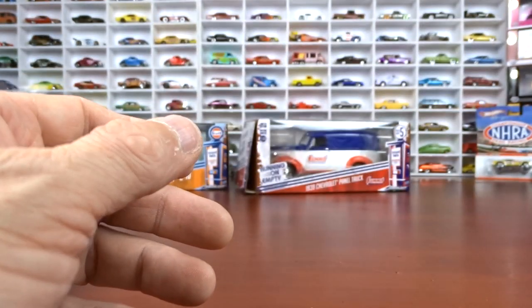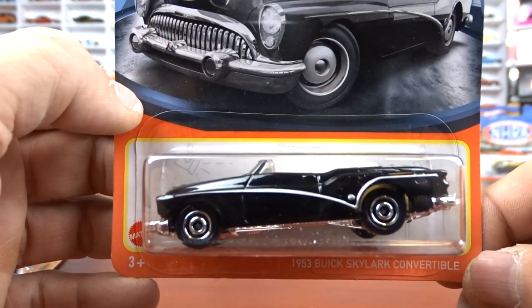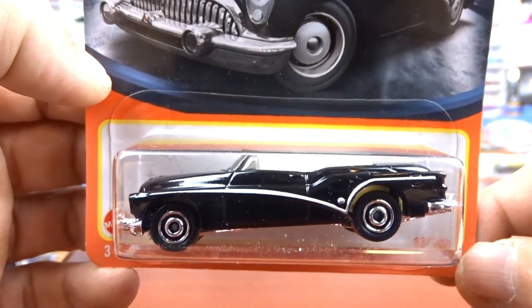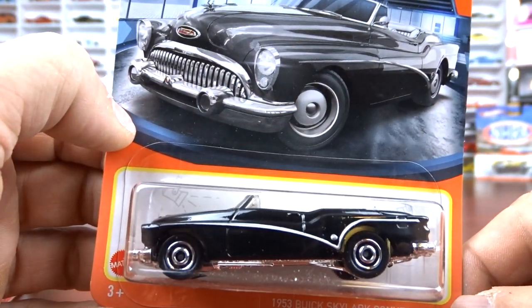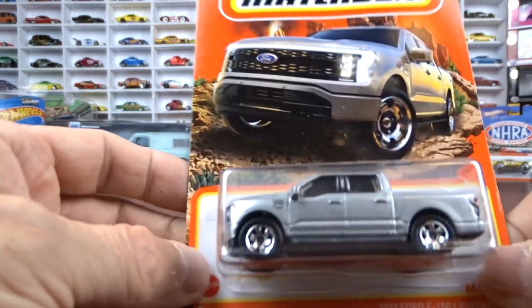Pretty neat. And then we got the Buick Skylark convertible, done in black with a white interior. Still pretty cool car, nice casting. They just bring out a bunch of these Matchbox, so that's why I got them.